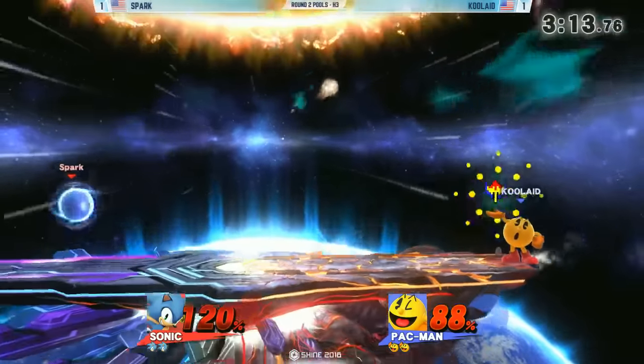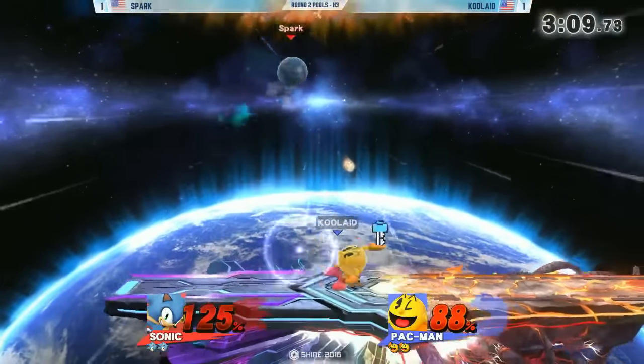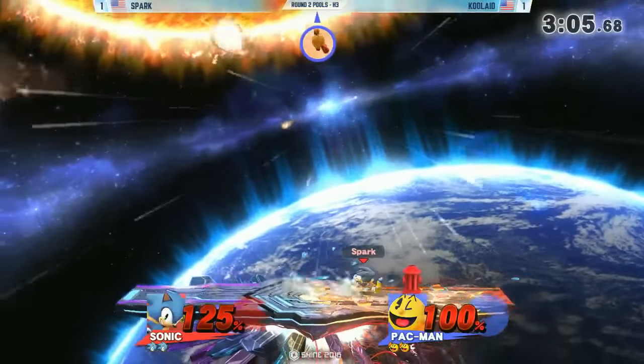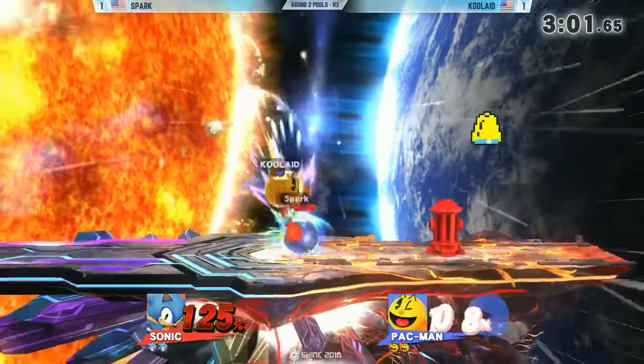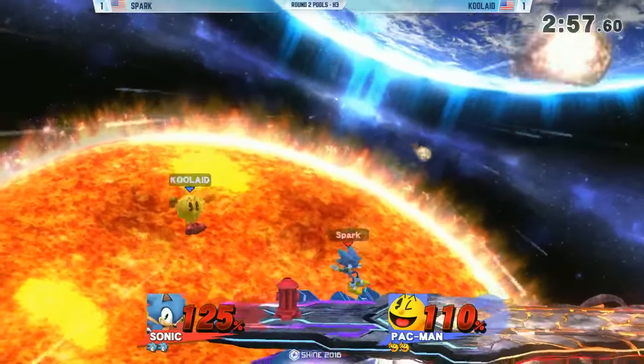And it sucks for Pac-Man, too, because he doesn't really have an aerial that can kill at that percent. So if you're too high for the up smash to hit, there's not much you get. The only thing I could think he could possibly do is maybe side B kill, but that might take a little bit too long to set up. Yeah. And looks like the invincibility got through the bell this time.